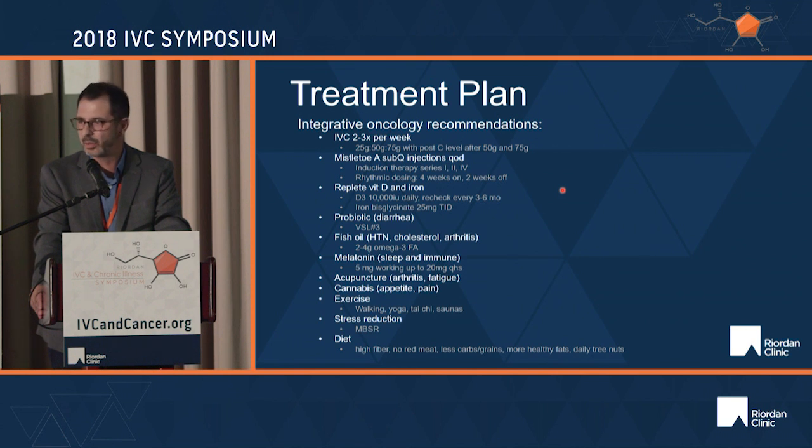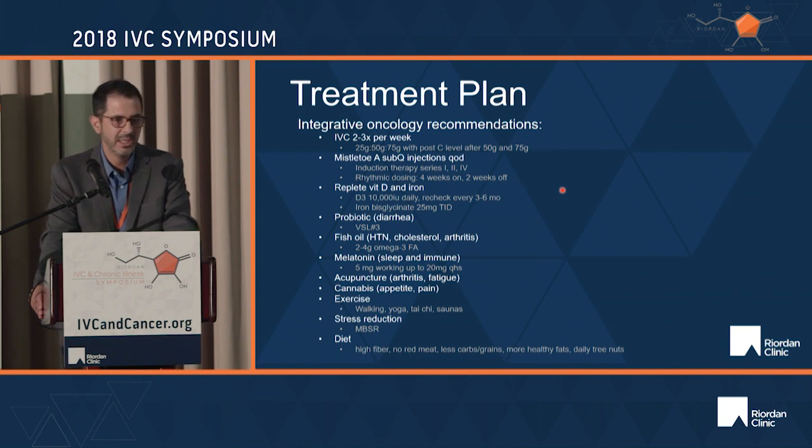Probiotics, I like the VSL brand. You can get it commercially. A lot of times insurance will cover it. It's a very high dose. It contains 8 different strains compared to a lot of the over-the-counter ones that just have 1 or 2. And most of the cancer research with the microbiome, you really want the diversification of the microbiome. So as many different strains as you can get, the better.